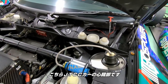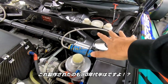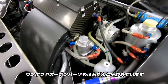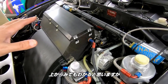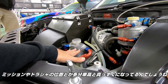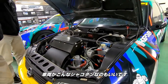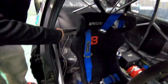So this is the heart of the JGTC car that used to drive in the Touring Grand Prix in Japan, but yeah, you have a lot of the high tech stuff. And think about this, this is like mid-90s that this car was built. There's a lot of carbon parts, a lot of one-off parts put into it. And also, just looking at this from the top of the engine bay, you can't tell, but I mean, the engine is sitting so low. And I bet the tranny and the axles are probably pretty much straight, matching the car being this low too. This would be a cool street car.